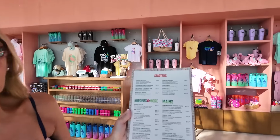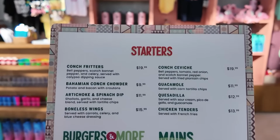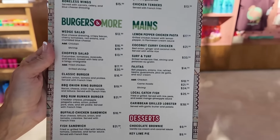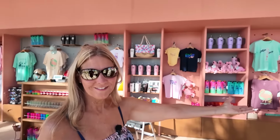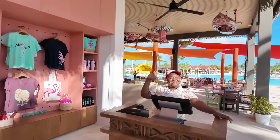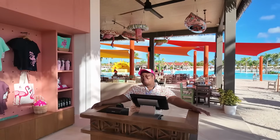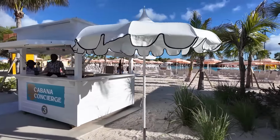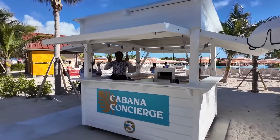And there's also a little retail area at the entrance as well. So if you want to pick up a souvenir, you can do that here. Also have awesome staff and service here as well. Look at that friendly face. Please come on down. Now we're at kind of the end here of Calypso Lagoon as we're going to wrap around over by the cabanas.